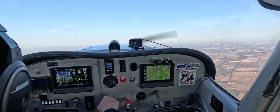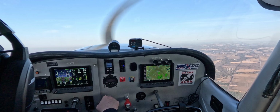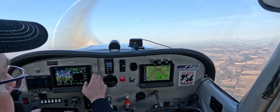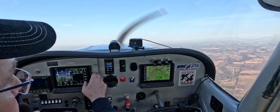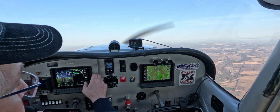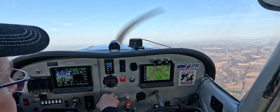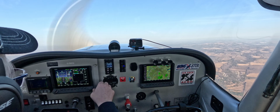Oshawa Tower, Foxtrot Mike Victor Uniform clears the zone vertically at 3,000, climbing 4,500. Mike Victor Uniform, tower, roger, traffic 10 to the northwest of the field, eastbound aircraft at 4,600 feet, unverified, type unknown, change en route frequency. Change en route frequency, and I see them on my panel. Thank you.